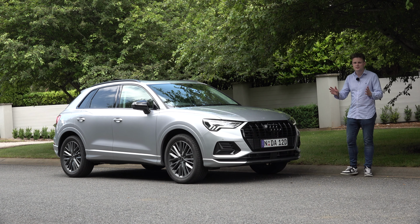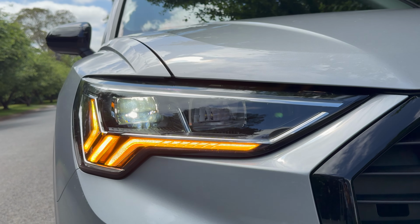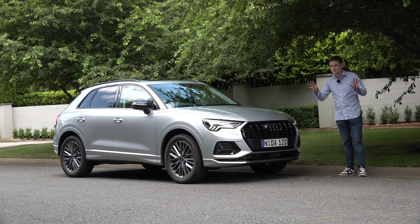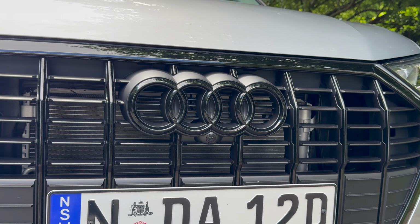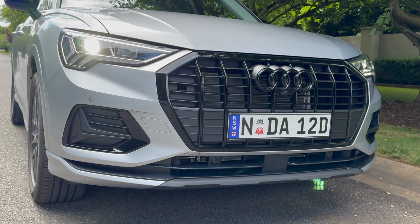Okay, let's now move on to the design. So in terms of key features, we've got full automatic LED headlights and full LED DRLs. And it's also worth noting that you can option for matrix LED headlights. And if we look towards the center, the traditional Audi grille with the 4 rings finished off in gloss black, and as well as additional side vents finished off in gloss black.